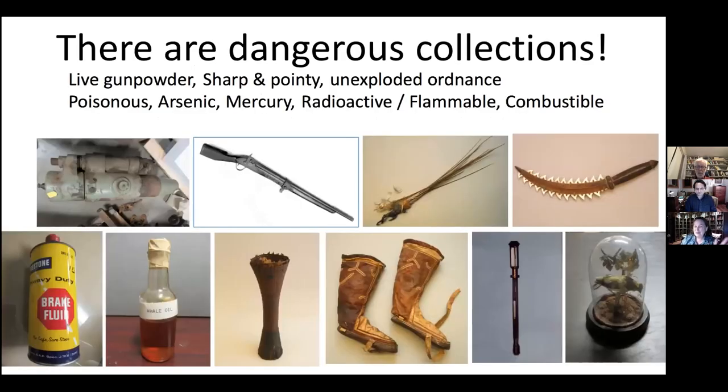But another fun part of our collection, I think, in thinking about what we were going to talk about today, was to consider the dangerous parts of our collection. So that includes things that might have live gunpowder or unexploded ordnance or sharp and pointy objects. I mean, how many harpoons do you think we have, Jordan, in the collection? Several hundred. So dangerous things.